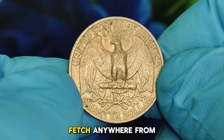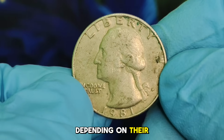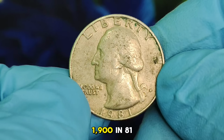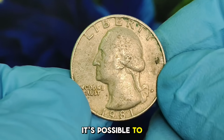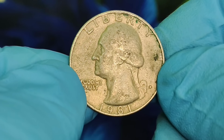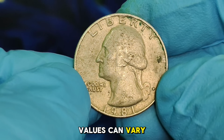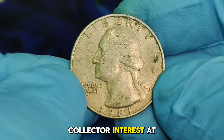These coins can fetch anywhere from $75,000 or more, depending on their condition. And for those who have the 1981 quarter in pristine condition, it's possible to see values climb as high as $290,000. Keep in mind, values can vary depending on the overall rarity, market conditions, and collector interest at the time.